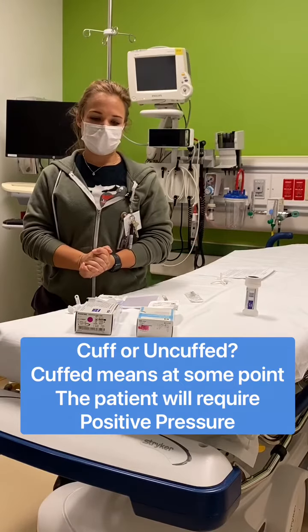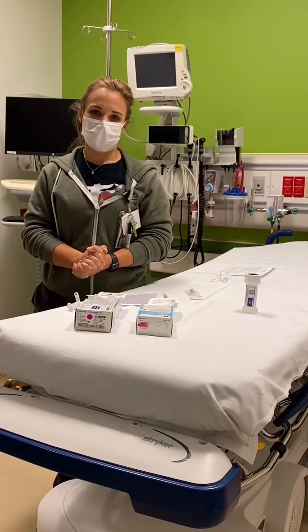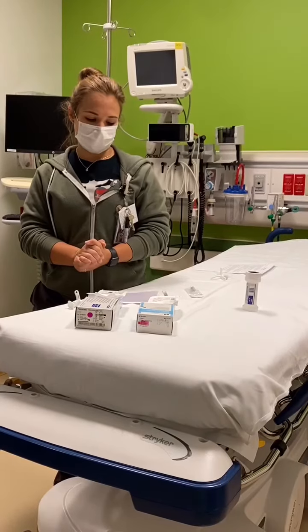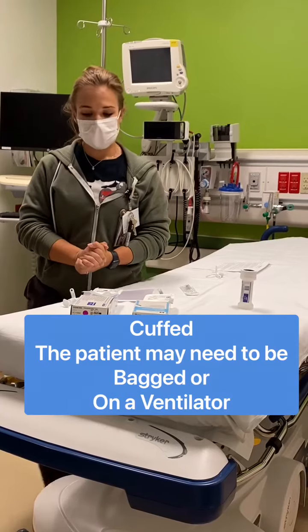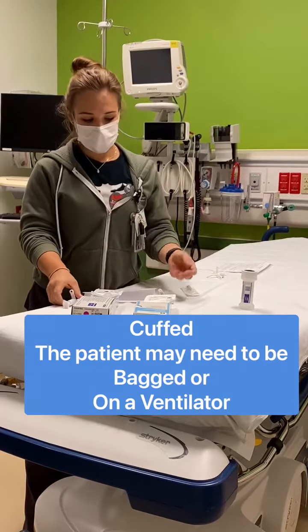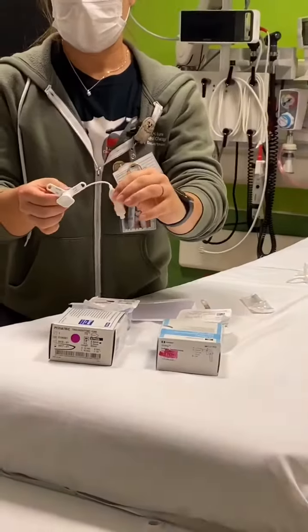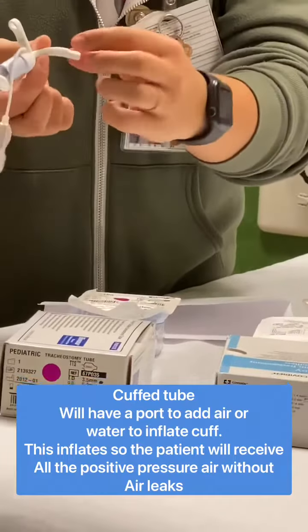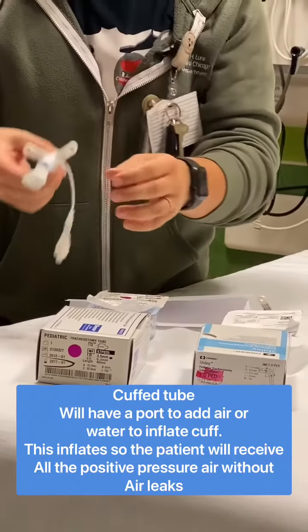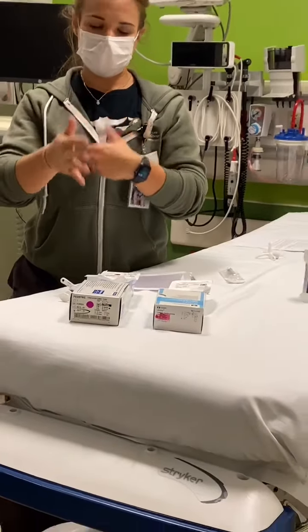If the patient has a trach with a cuff, it means at some point they're going to receive positive pressure. The positive pressure being that they are being bagged or they're on a ventilator. You can tell by looking at the trach if it is cuffed or uncuffed by having this little tube that hangs off to the side. Basically you inflate it and then it stents open the airway so that when the positive pressure is going in, the air is not escaping and going out.